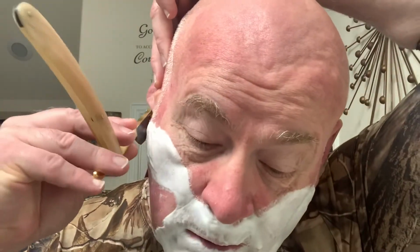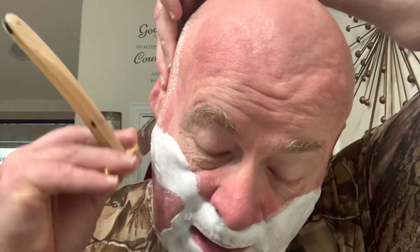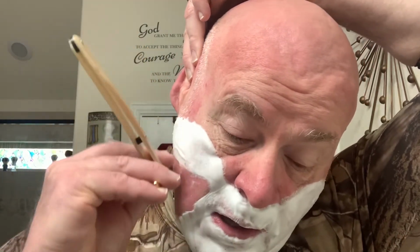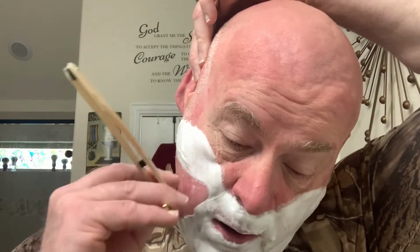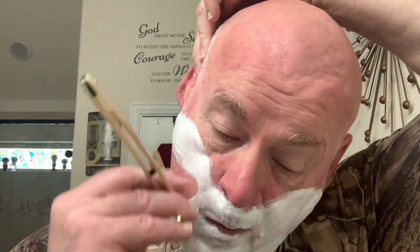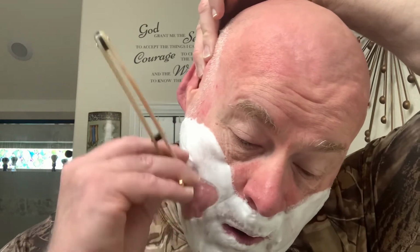So I got 48 hours of growth. The Count Englebert has got a conical edge on it, and you may remember that I got this just not too long ago. And I'm thinking about changing the edge and finish on Englebert here over to an Arkansas.